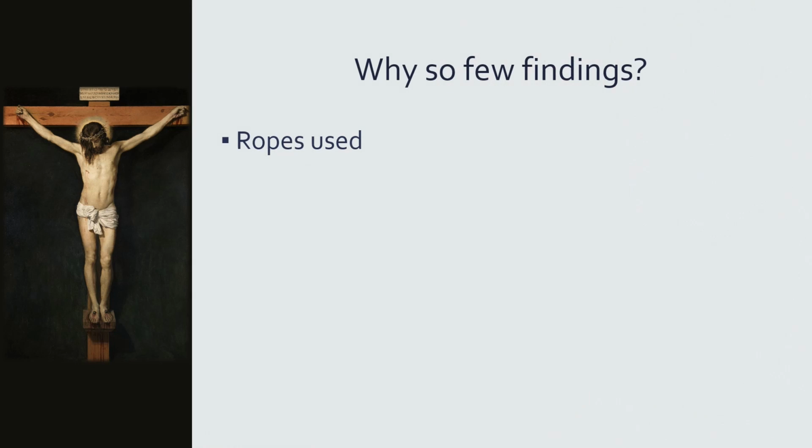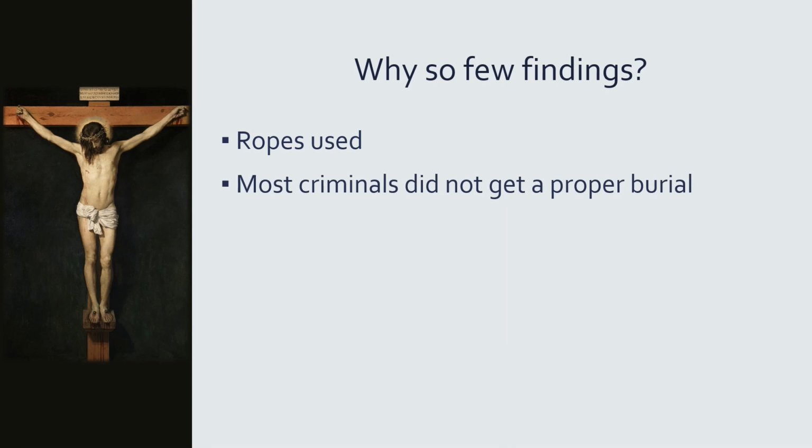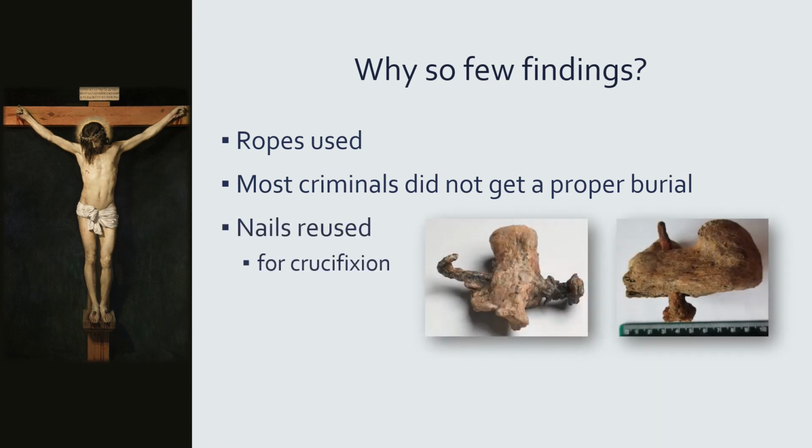So, why do we have so few findings when thousands and thousands have been crucified? Well, they didn't always use nails. Sometimes they used ropes for crucifixion. Also, most criminals didn't get a proper burial. They just let the animals eat them.